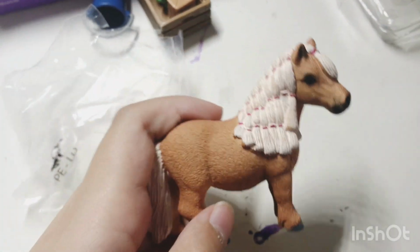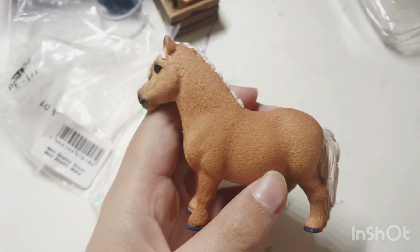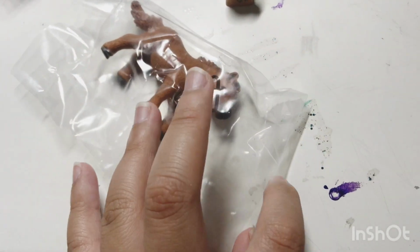I really like the hair, like the mane. Really cute hairstyle. And I think Schleich did a really good job on the coloring as well. Love her. So cute, extra detailed.